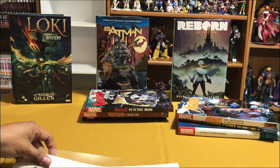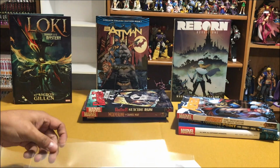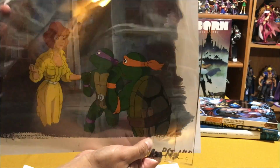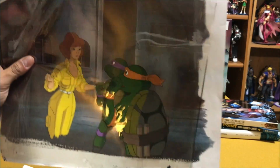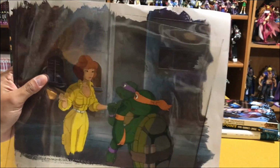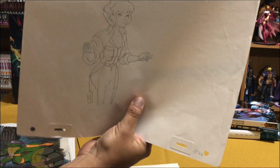Speaking of bargain hunting, this is pretty cool. I meant to show this last month, but I totally forgot because I had them here on the ground. But this is something that I found at the flea market. I found some animation cells from Teenage Mutant Ninja Turtles. They were $3 each, and I asked if I could get 2 for $5. Not sure if I'm going to frame them or what, but it's got the hand-drawn animation, the background, and even some of the art, the hand-drawn pencils.